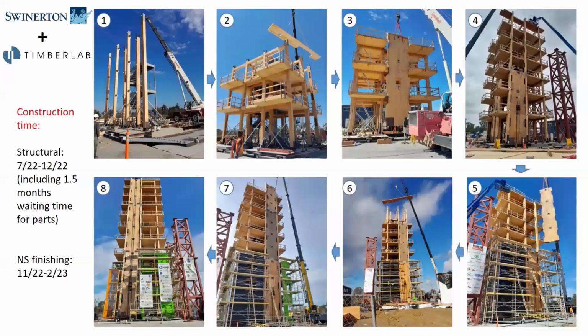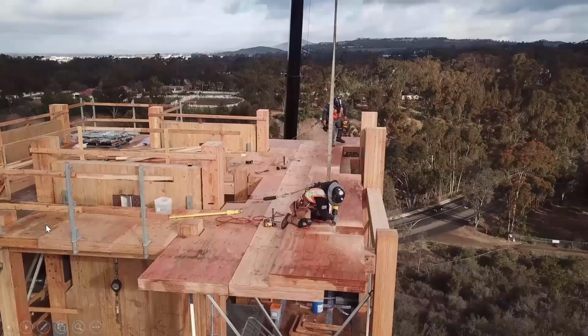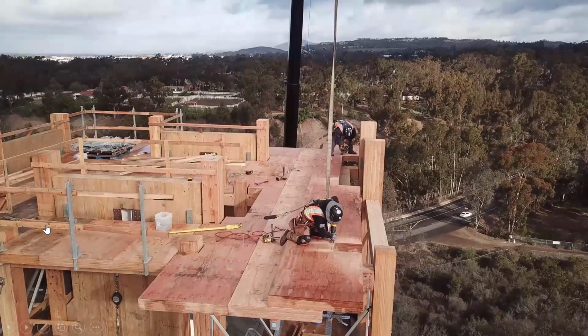The construction of the building, similar to all mass timber construction, is very fast. A total of 5 months to build everything structurally, but that even includes 1.5 months we were waiting for some parts. So about 3.5 months to build a 10-story building. We still have some finishing work for the non-structural systems. But let me first show you this so that you get a sense of the scale of the structure.